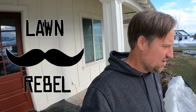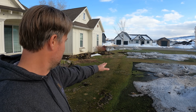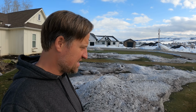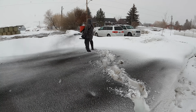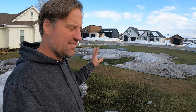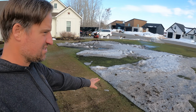Tuesday, April 25th. We're getting the first look at the lawn, or I'm showing you the first look at the lawn since I did the humic acid. So take a look. It melted quite favorably. It's been exactly one week since I put the humic acid down. A lot has melted for two reasons. One, it was a little bit warmer, even though it still snowed several times between now and then. And two, the humic acid melts the snow.